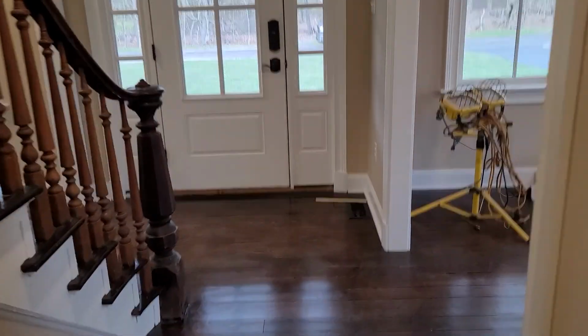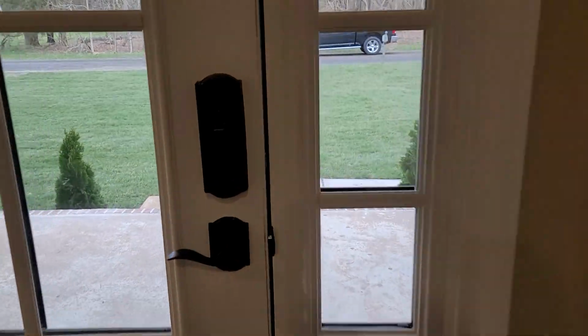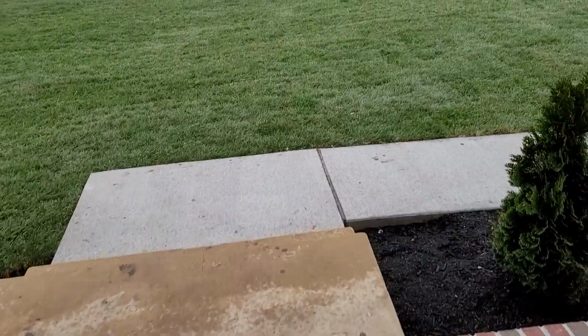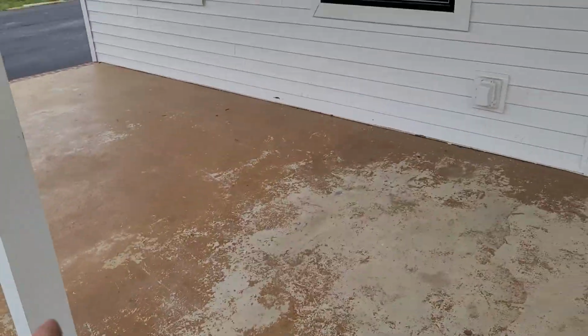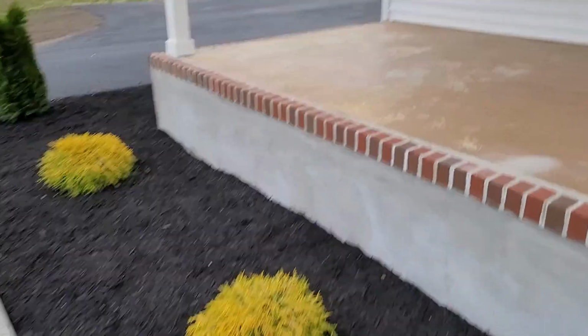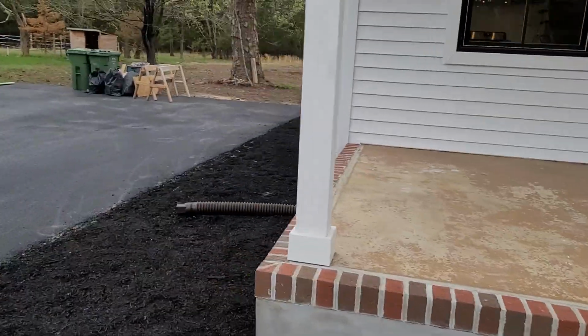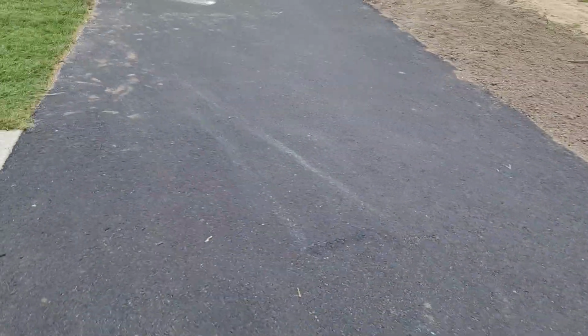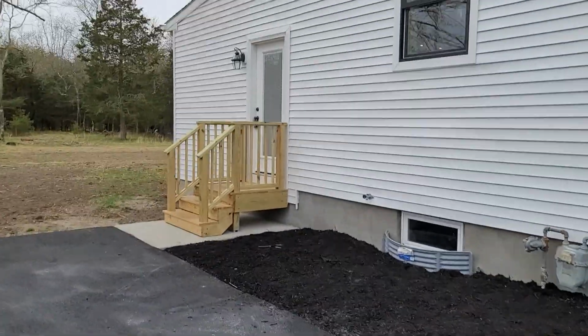All right, so let's walk outside. The porch is going to get painted. This area here will get painted with some kind of paint soon, perhaps tomorrow. Oh, the driveway. You probably didn't see the driveway. So the driveway is a new feature. That came out nice. And then the rear yard.